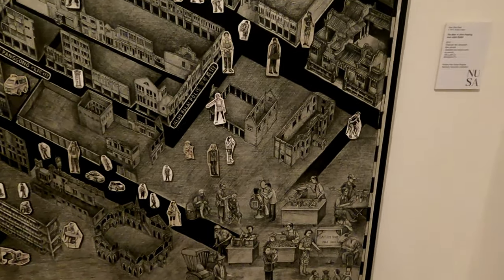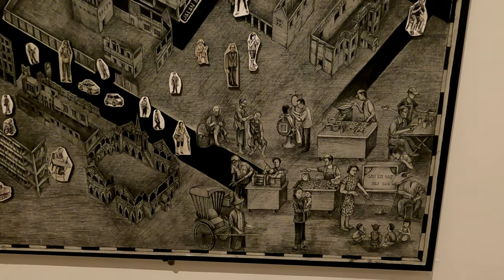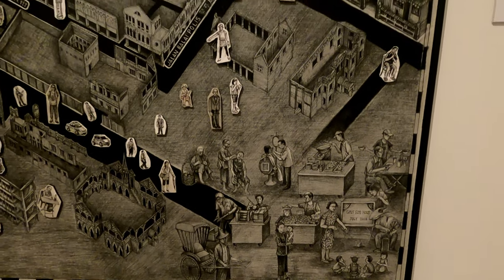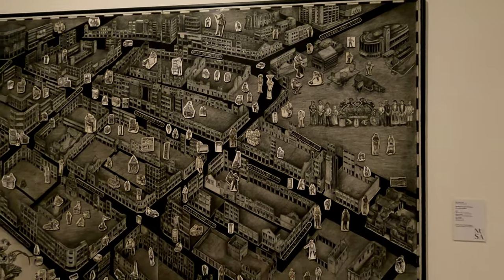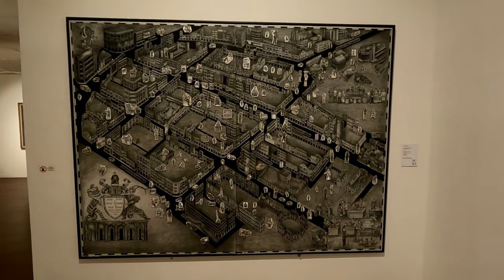So down here in the corner, for example, sort of a still life, all kinds of street scenes, people doing different things, market stalls. Yeah, the longer you look at this, the more details you see about the buildings and the different neighborhoods. Yeah, I like that a lot.